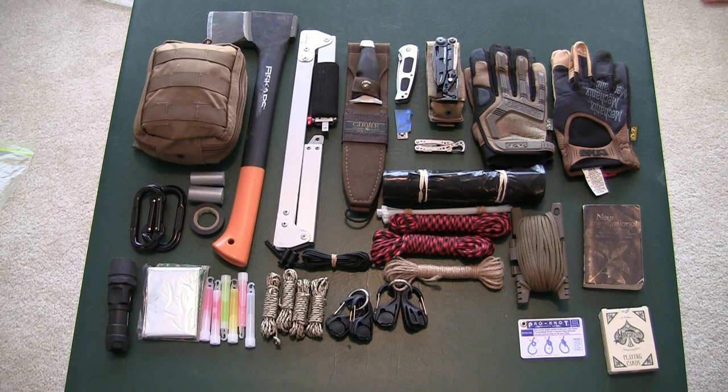I also have my survival saw, my Gerber knife, my Smith & Wesson lockback knife that I use most of the time, a small can opener, and then I have a couple Leatherman tools. The little silver one there is a TSA approved one, doesn't have a blade on it, so I can carry it on a plane, and above it I have my Leatherman Mut.